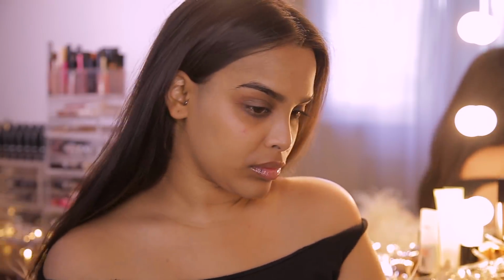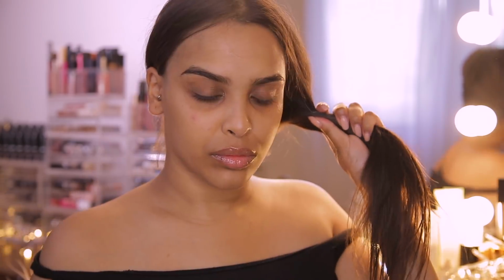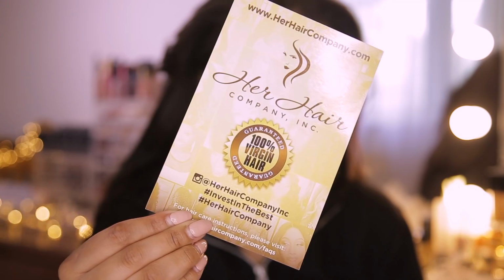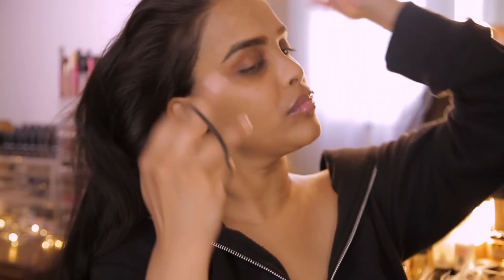And if you see my hair, I'm going to show you my hair before any extensions, my natural hair. It looks pretty lifeless, pretty limp, it's pretty short, and I'm pretty sad about it. My hair just really struggles to grow, and it's very, very, very fine. So I feel a lot more confident when I've got hair extensions in. Now these hair extensions are from her hair company, and I'm actually going to take my hair down so you can see how beautiful and long and luscious it actually is.